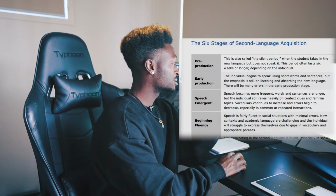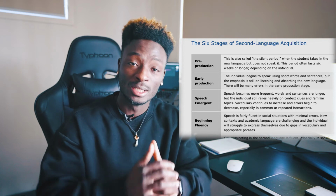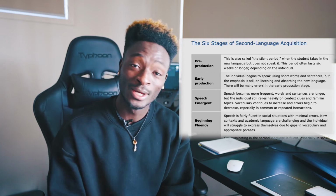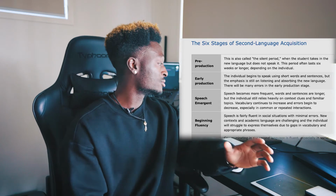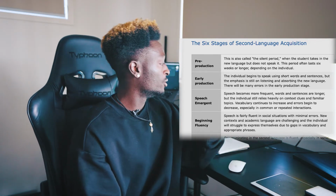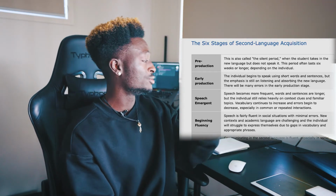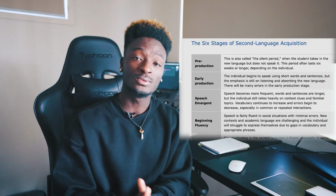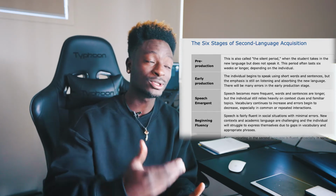But nonetheless, stage number 4, beginning fluency. This is the word many language learners want to hear, is that they are going to become fluent in the target language they're trying to learn, which is great. We all want that. But so beginning fluency, speech is fairly fluent in social situations with minimal errors. New contexts in academic language are challenging, and the individual will struggle to express themselves due to gaps in vocabulary and appropriate phrases. Now, this is where you more or less can put a few sentences together, but you're still doing quite a lot of thinking to get the words out.